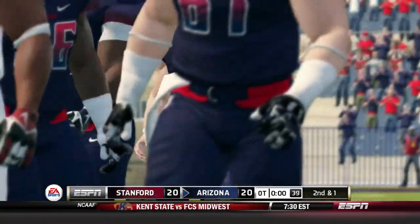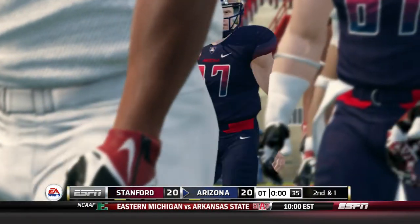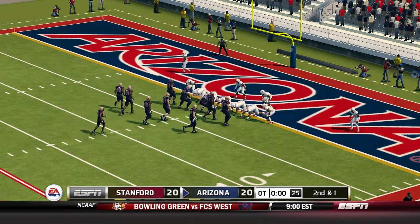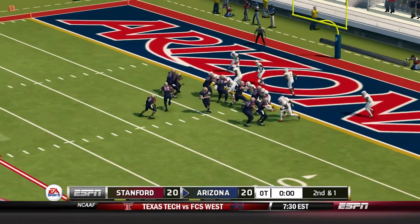The stop at the 2. That brings up 2nd and 1. Short yardage situation here. It's 2nd down and 1. It's power against power right now on the field. Both teams have their jumbo sets out there.